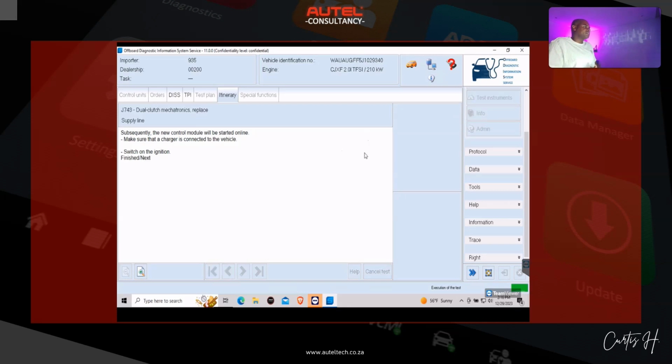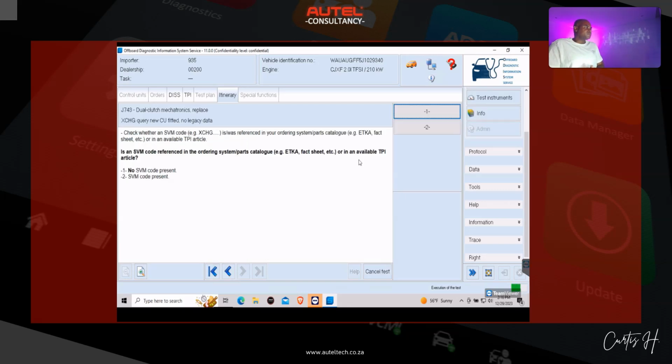Okay, so switch the ignition on. Okay, check whether there is an SVM code reference in the ordering system parts. So SVM is just a unique code used by Volkswagen and Audi to identify and track software versions on the control module. It's essential for correct updates and making sure nothing malfunctions. Okay, so I don't have this code, so I'm going to click number 1. Okay, just give me a second before I do that.